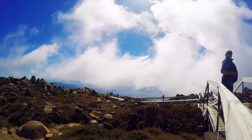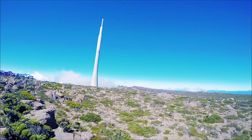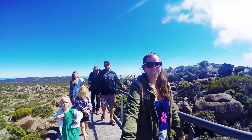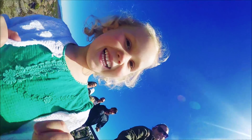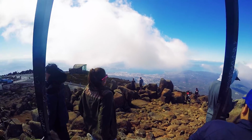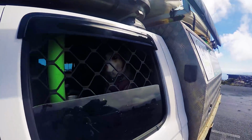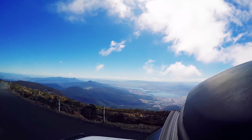The day we visited, there was a little bit of cloud coverage right up the top. After about 30 minutes, it cleared up. Lots of vantage points to view the city from. Poor little Rusty wasn't allowed at the very top, so she had to wait in the car. We did get her out for a little just down the track.